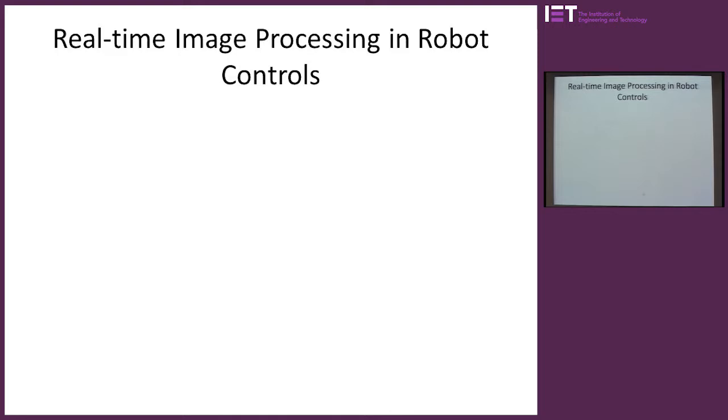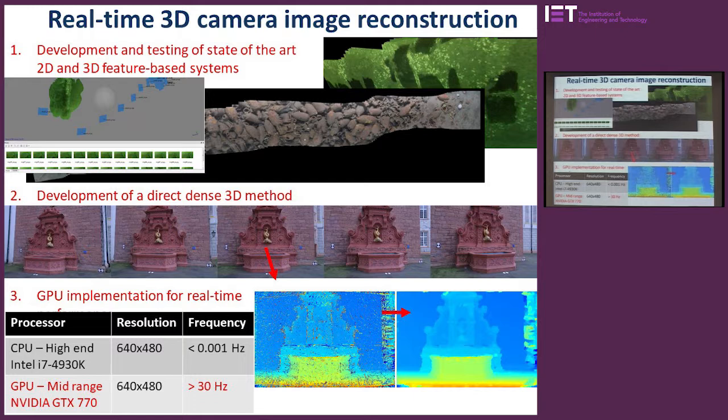Okay, so real-time image processing in robot controls, so that we can unlock this target reference flight control, etc. Again, there's a PhD finished up in this area who worked on the development and testing of state-of-the-art 2D and 3D feature-based systems. So development of a direct dense 3D method.